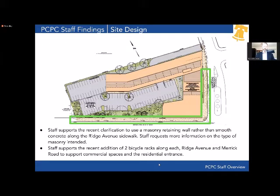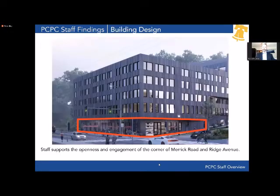We do support some recent clarifications from the applicant in response to staff comments to use a masonry retaining wall rather than smooth concrete along the Ridge Avenue sidewalk. We just also request more information on the type of masonry that is intended. We also support the recent addition of 2 bicycle racks each along Ridge Avenue and Merrick Road to support the commercial spaces and the residential entrance. Next slide, please. We support the openness and engagement of the corner at Merrick Road and Ridge Avenue. Next slide, please.